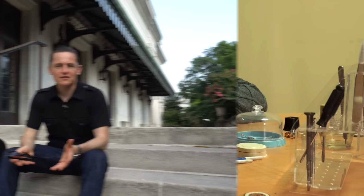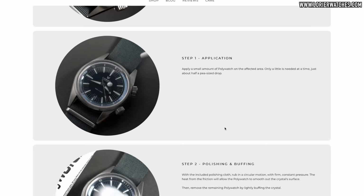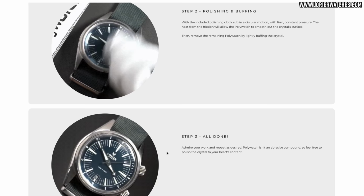Let's talk about negatives. Well, first of all, the Hesalite crystal. A lot of people complain, think it's a shortcut, you know, to save costs. It's not. It's really for that vintage charm, the vintage distortions that sapphire simply does not do. And that's why they provide Polywatch. I like it. It's very easy to clean off the scratches. And they're sticking to their guns. It's across the board on all of their watches.